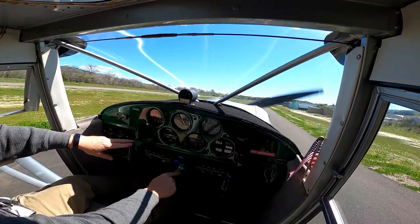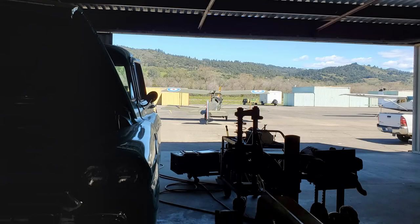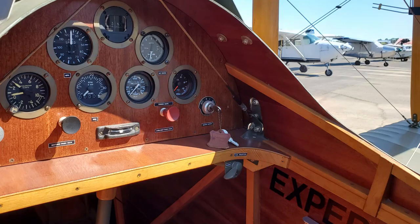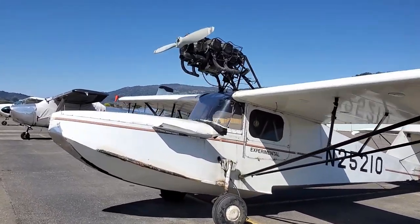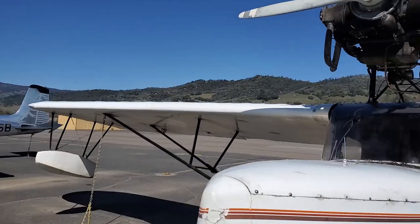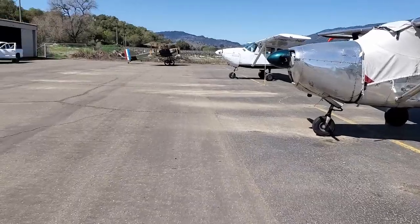Ha! Looks like there's some neat old airplanes here to check out. This is why I just love knocking around these old airports. You never know what you're going to find. Check out what I found in the hangar right over here. Stand by. You got to see this. I think that's an old Volmer Jensen there. Amphib. Look at this. This is amazing.